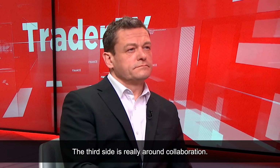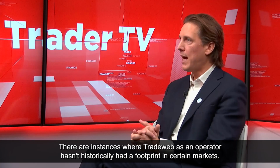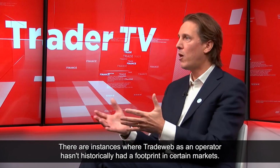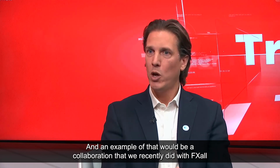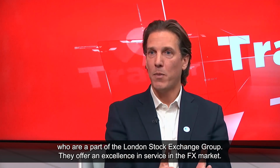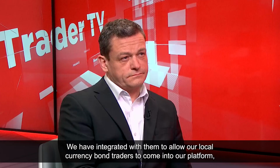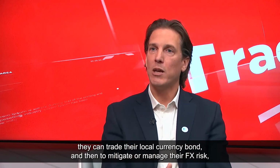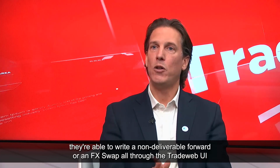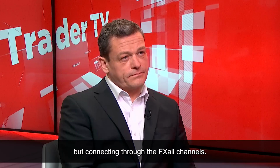The third side is really around collaboration. There are instances where Tradeweb as an operator hasn't historically had a footprint in certain markets. And an example of that would be a collaboration that we recently did with FXall, who are a part of the London Stock Exchange Group. They offer an excellence in service in the FX market. We have integrated with them to allow our local currency bond traders to come into our platform. They can trade their local currency bond, and then to mitigate or manage their FX risk, they're able to write a non-deliverable forward or an FX swap, all through the Tradeweb UI, but connecting through the FXall channels.